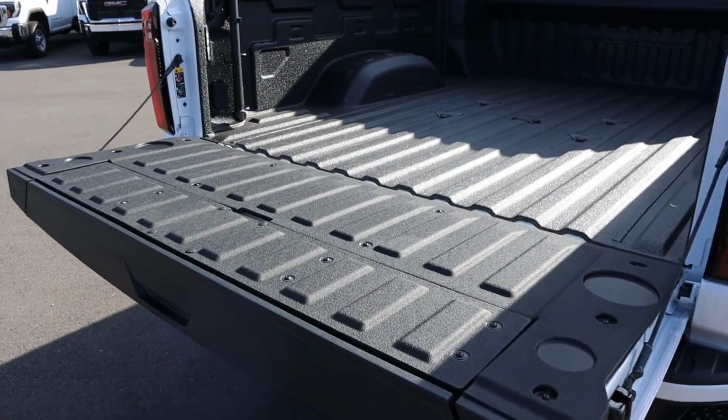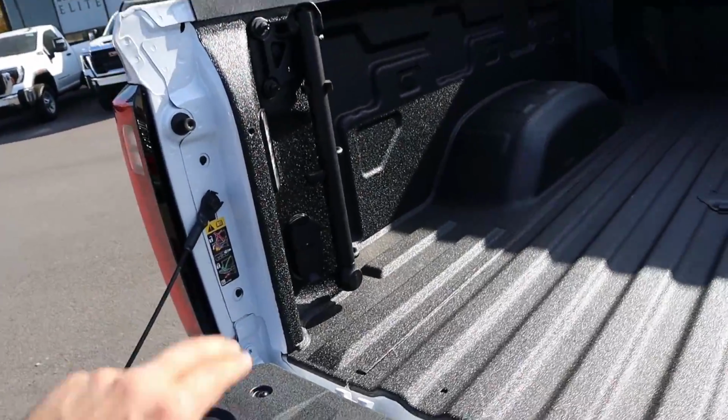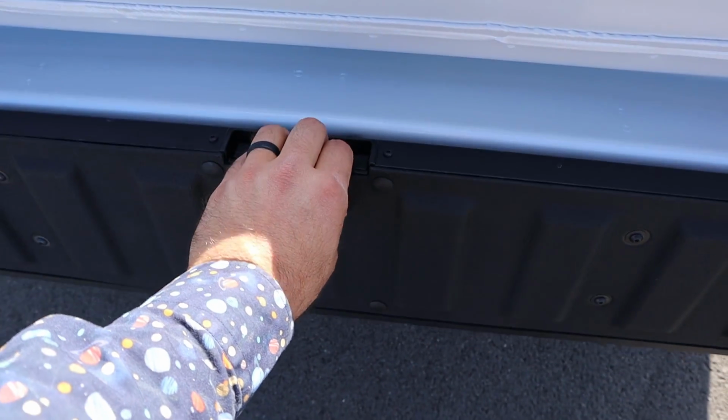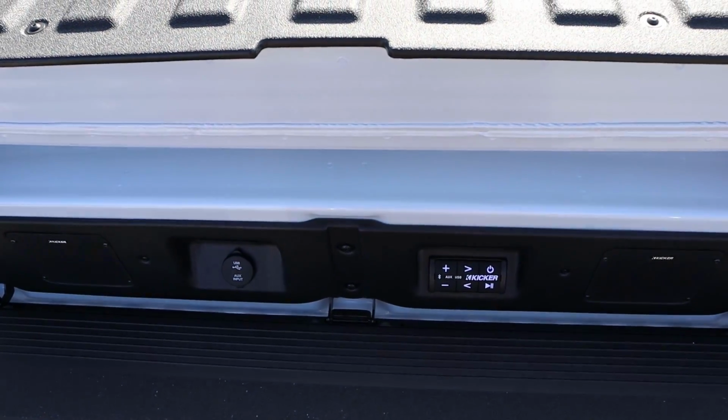Now, taking a look at the bed, you guys can see protection here from the factory with the tailgate. We got LED bed lights, and then notice all the plugins and everything for the fifth wheel. And then we also have a power outlet here in the bed as well. And then this one has the multi-pro setup. So you got the tailgate step, and it's got the Kicker sound system as well.